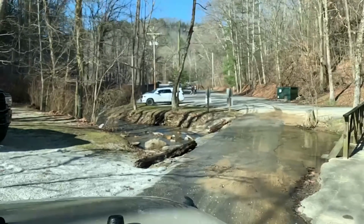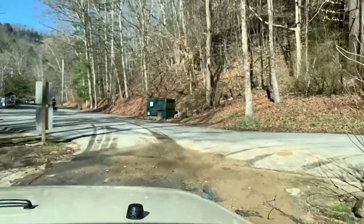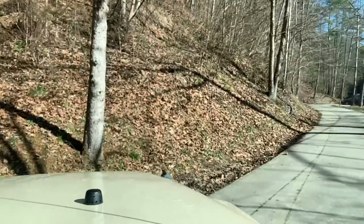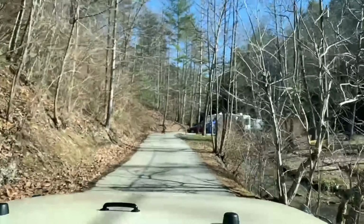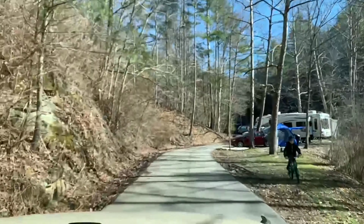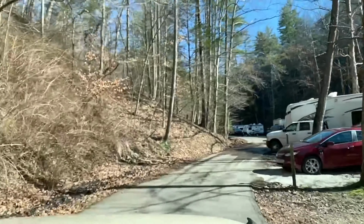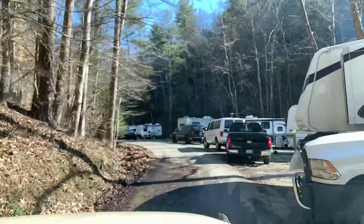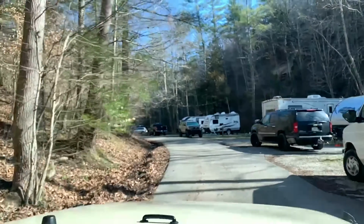Again, back over the small concrete bridge that in heavy rains will be a foot and a half over water. This turn is going to be about impossible for anything other than the smallest of campers. This is the only access road to the best spots in the campground. It's already caused issues with more than one vehicle trying to go. You'll see there's just not a lot of room. Off to the left, if you hang a tire into that, you're going to get stuck.